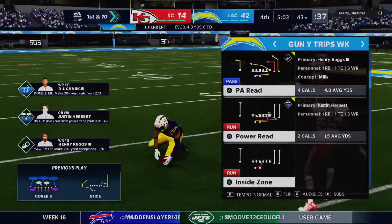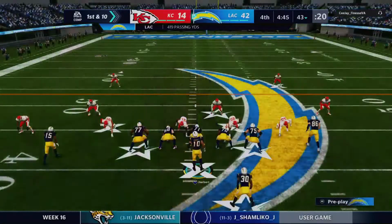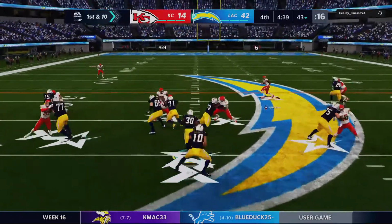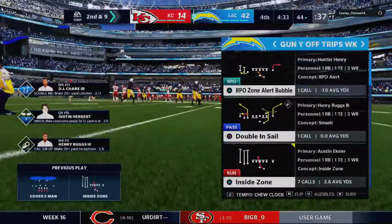And they're going to get this beyond the 40 before he's taken down. Chewing up big yardage. Another nice gain there. This one goes for 20. 3-yard line. Running on first down, Eckler. Just a yard on the pickup there, and it'll bring up a 2nd and 9.